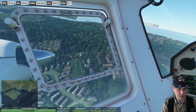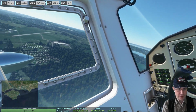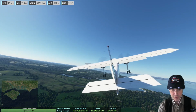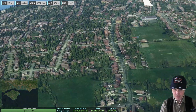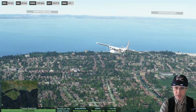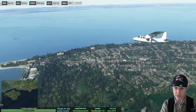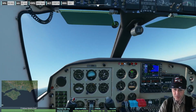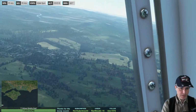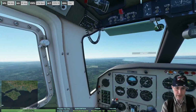All right, let's pick a spot to land that's not the airfield, and we'll try a short field landing. A little bit confused by my drone camera right now. There you go. Let's put those flaps up. All right. These beautiful English fields here. Let's find a place near the coast and we'll land. We'll have some fish and chips.